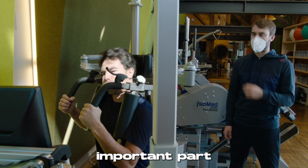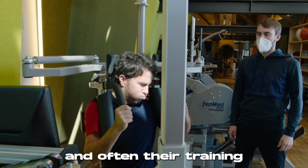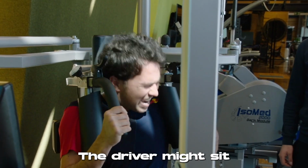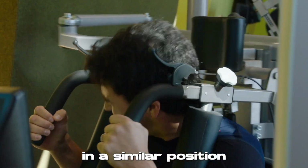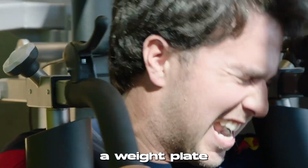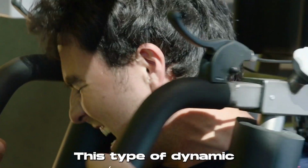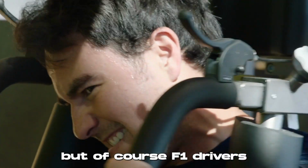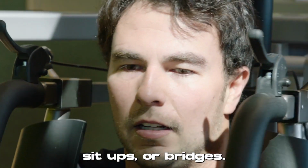The core is a particularly important part of an F1 driver's regime, and often their training for this involves mimicking how their core is activated in the car itself. The driver might sit on the floor, raise their legs so they're in a similar position to where the pedals are, and rotate a weight plate as if it were a steering wheel. This type of dynamic exercise allows them to build strength in the way it will actually be used, but of course F1 drivers still do the conventional planks, sit-ups or bridges.